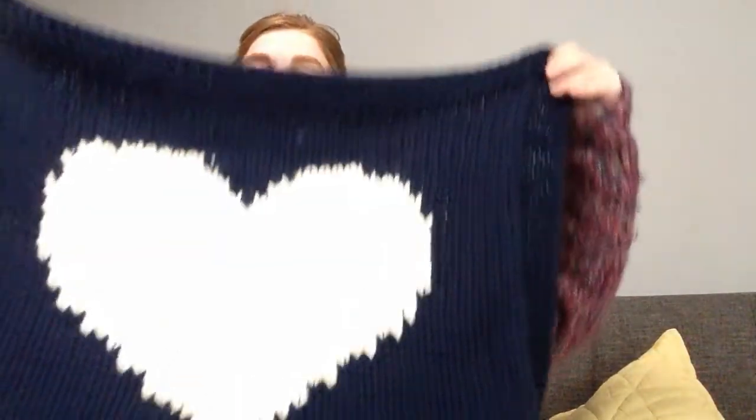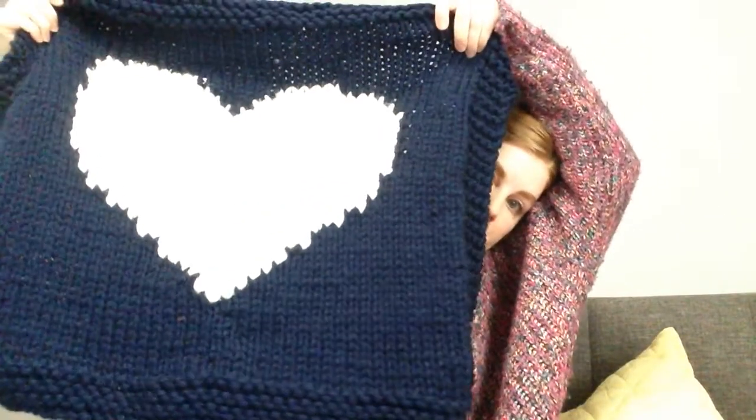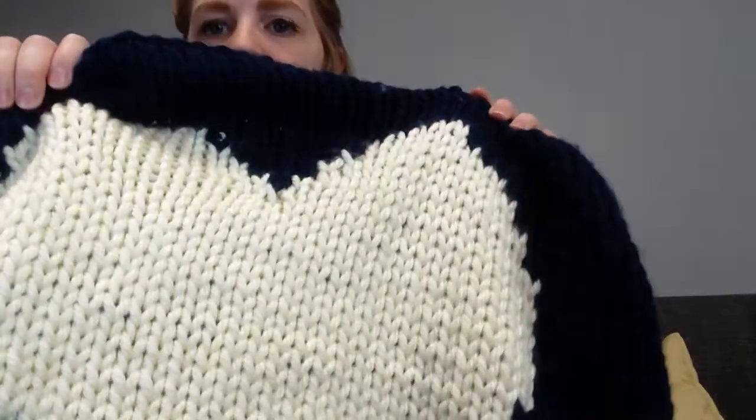I think I should measure these. So let me show you my blankets. They're all the same pattern style. So here's the first one. I hope you can see it. It's a heart. Every one is two colors and then a heart. This one is navy blue, a pretty dark navy, and then a cream heart.